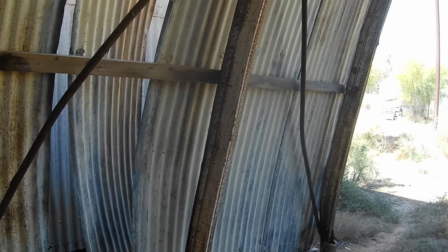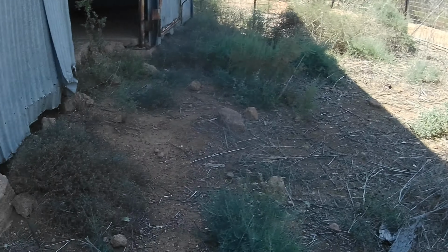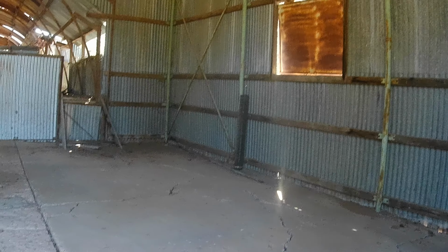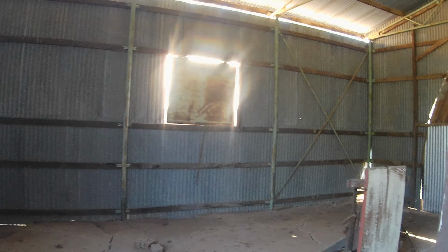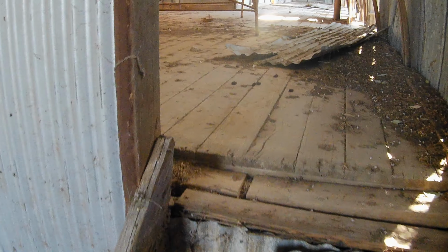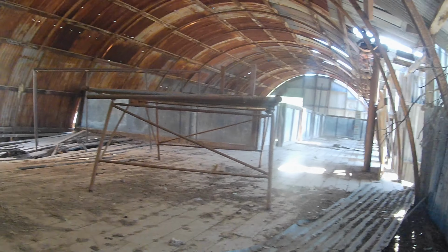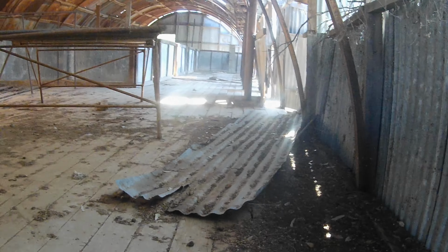Shed next door, maybe that was the machinery shed. Maybe a later addition, it's got a nice concrete floor. Looks like maybe the wool was pressed there. Another big shed. Once again, looks like something to do with sheep. If I can get up there, we'll have a look at this end. This end is a decent hut. The back bit was tacked on.